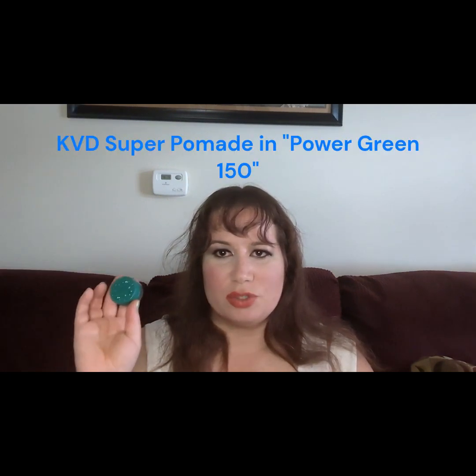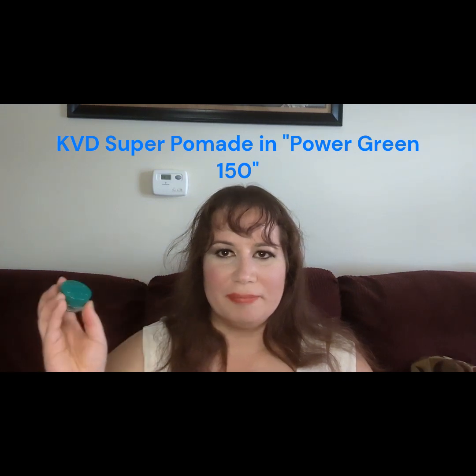In the last update, I decided to bring in Mr. Green for investigation. He is of course represented by something green or in green packaging, and I picked the KVD Super Pomade in the shade Power Green. The dice only told me to use this 3 times. I did manage to do that, so I used it all 3 times as a cream shadow. This is also meant to be used as a liner. It's also advertised as a brow pomade, and I did meet this goal, so Mr. Green can be used in a suggestion.